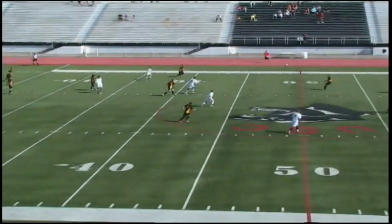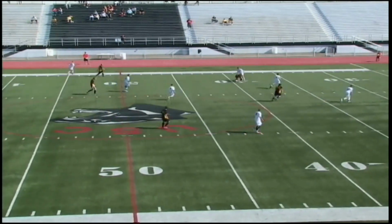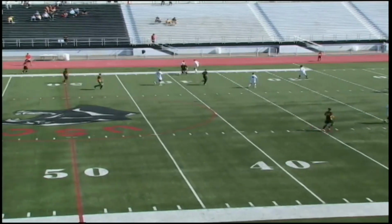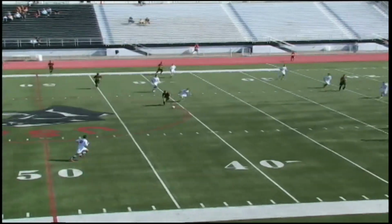Sends it North Allegheny, turns it around. Right back to Muck on the ping pong. And North Allegheny turns. Drops the ball back, sends across the middle, changes field.